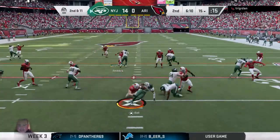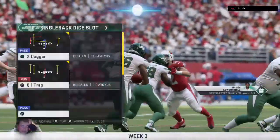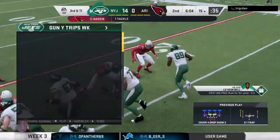On second down, it's Bell, and he is swallowed up right at the line of scrimmage. No gain that time, and it leaves him with 3rd and 11 coming up.